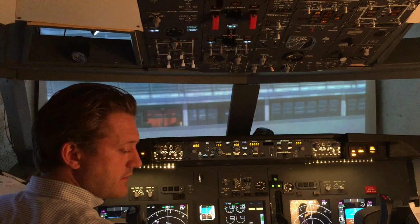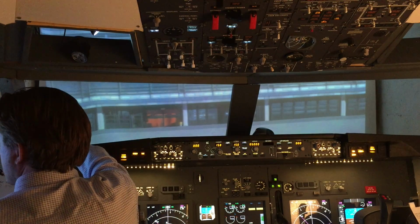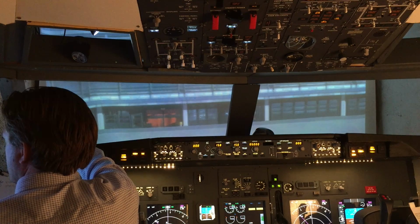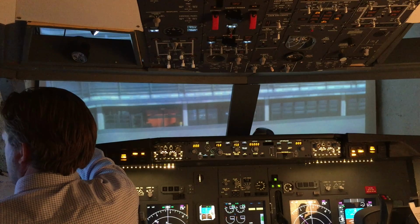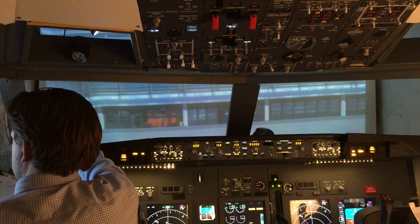Okay, let's get this baby rolling. Initial descent. Copenhagen 15, descent to reach flight level 260 at EDDH. Descent to reach flight level 260 over 13.